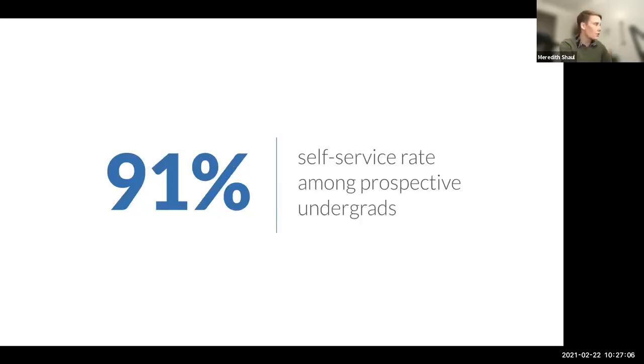And then we have here on our first metrics check-in, we had a 91% self-service rate among prospective undergrad students. So what this is telling us is that prospective students that are undergrads are coming to the site and they are utilizing the flow and the paths and finding the information and getting directed to exactly what they're looking for. And they did not require human intervention to do so, which is a really positive thing and exactly what we were going for in alleviating some of that burden from ATU staff. And so as we head into the next slide, Brandy, I'll let you talk a little bit to this.